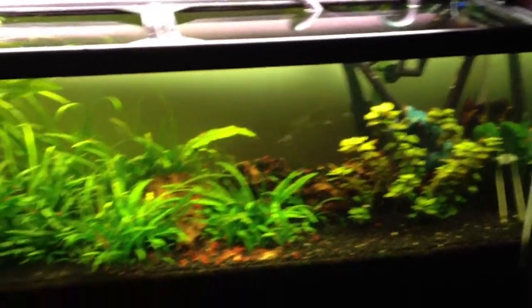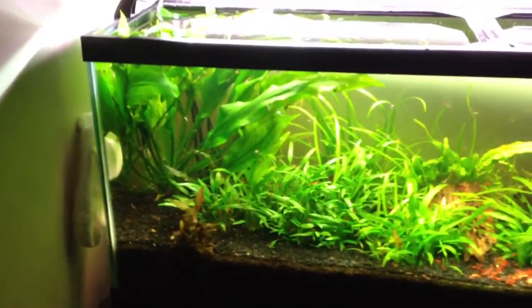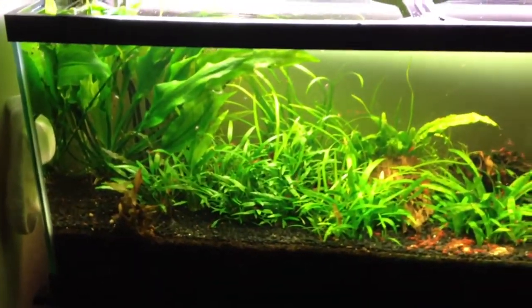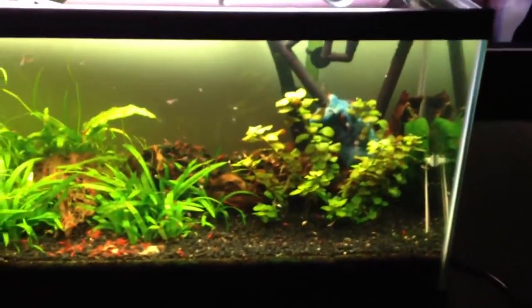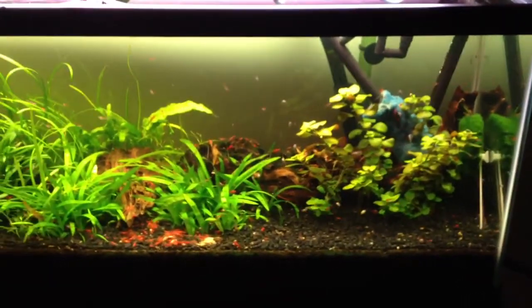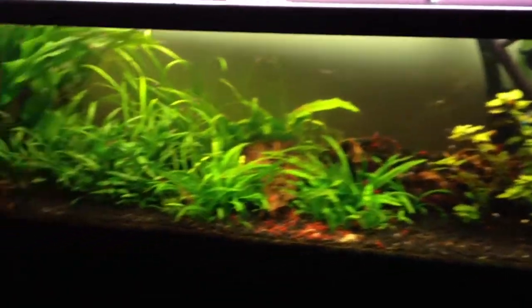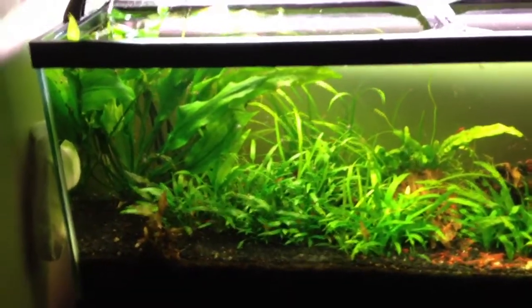And every once in a while I would buy a female shrimp from the shop close to me, just to diversify the line a little bit, because obviously if 20 turns into 500, there's probably like 5 or 6 generations by now, and you really don't want to let that go too long without getting new blood in there. So that's my tank.